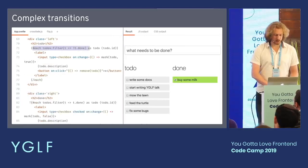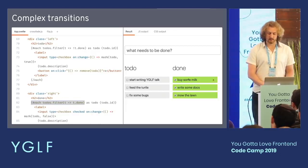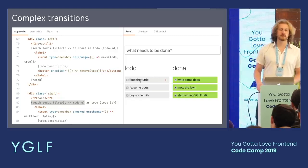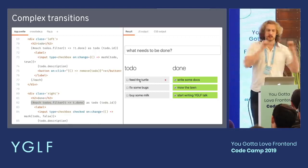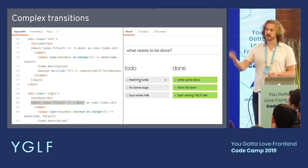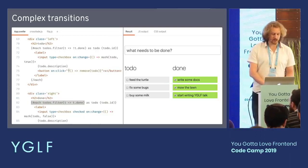And then beneath it, we've got one that's filtered with all the to-dos that have been done. And as we toggle these, they move from one list to the other. But that's quite unsatisfying because that's not how objects behave in the real world. Our brains don't like it when things just disappear and reappear elsewhere on the screen. What we want is for these things to move gracefully to their new position. That helps us understand what's actually happening to the things inside the application.